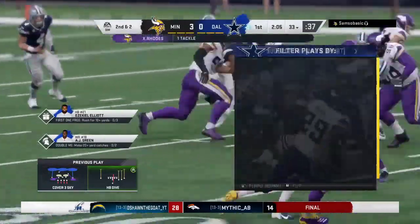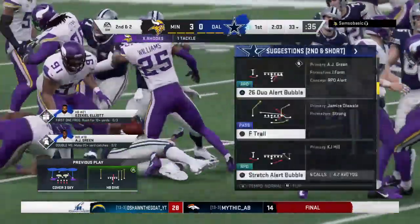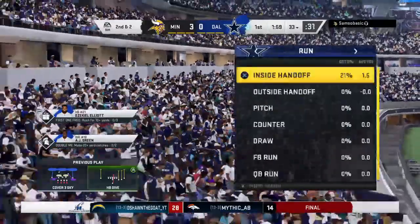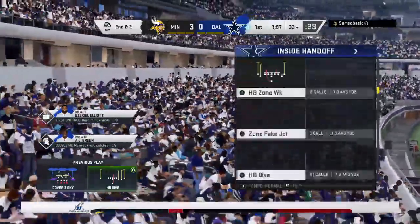A nice run here early on. It doesn't take a great play caller to realize you want to establish a guy of his caliber who runs like this early because they'll pay dividends as the game progresses.